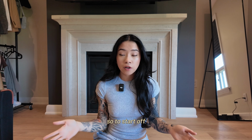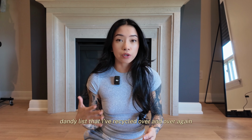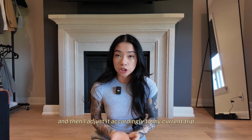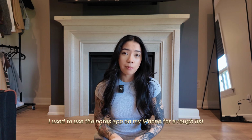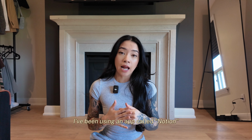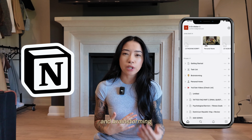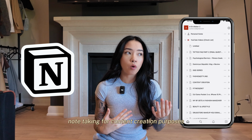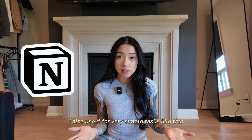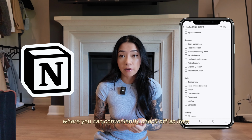So to start off, I typically start my packing with a handy dandy list that I've recycled over and over again from previous trips. And then I adjust it accordingly to my current trip. I used to use the Notes app on my iPhone for rough lists, but for the last few trips, I've been using an app called Notion. And I mainly use that app for planning and brainstorming, note-taking, for content creation purposes. I also use it for very simple tasks like this. So you can instantly make a to-do list where you can conveniently check off an item after packing it.